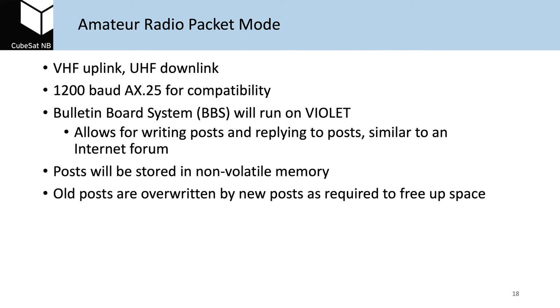Opening an AX25 connection with the satellite will provide access to its Bulletin Board System, or BBS. A BBS allows users to write posts and replies to posts, which are viewable to anyone who connects to the BBS. They are quite similar to internet forums, except that they are accessed via a text interface instead of with a web browser. Traditionally, BBSs could also be used for a variety of things, such as downloading and uploading files.